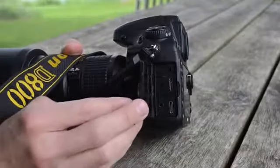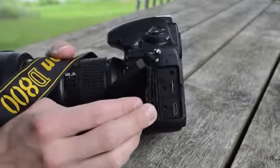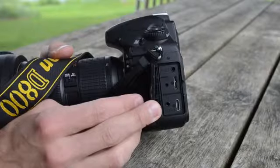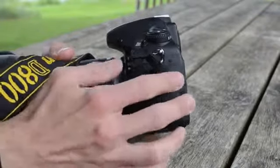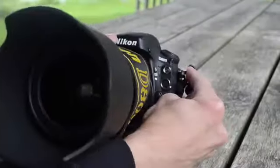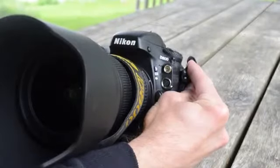Now for terminals, the D800 has mic and headphone jacks, and that's going to come in handy for video mode. Also, we have a USB 3.0, so we have the high speed, and we have an HDMI mini out. The mini out's going to come in handy for streaming to an external monitor while you're recording video. And we also have your standard 10-pin connector and flash sync terminal.